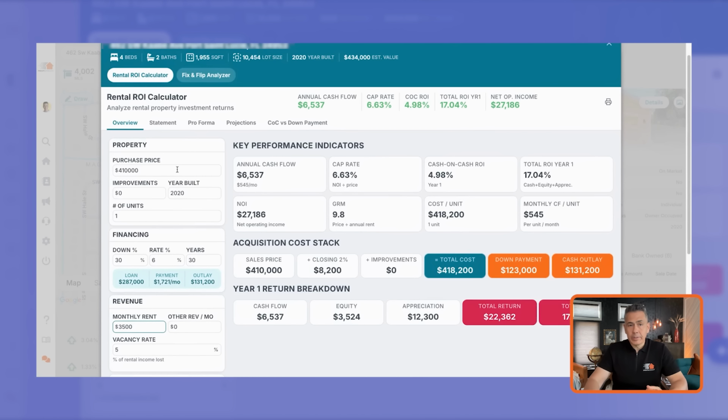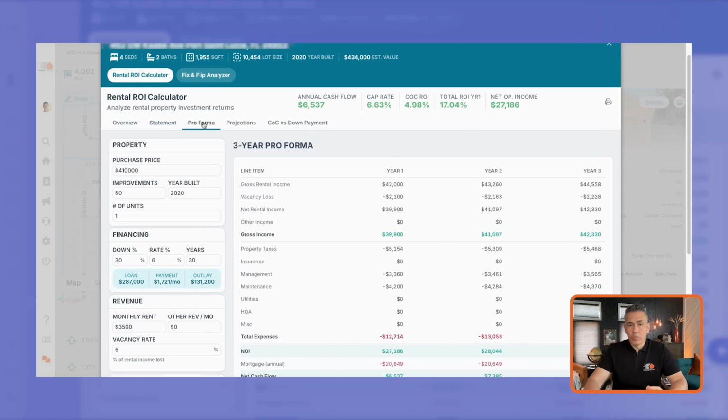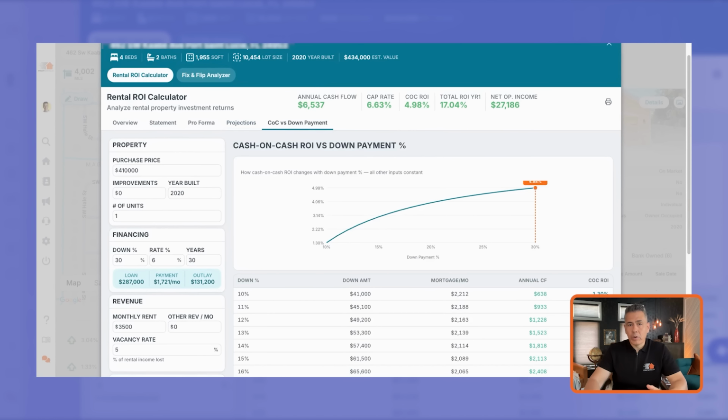Now, if we scroll back up to the top, besides this overview, you're also going to see a statement, which is a year one operating statement for this property. Again, these are dynamic results based on the inputs that I put here on the left. We can move on to a pro forma, so it's going to give us a 3-year pro forma of this particular investment. Projections as well, over a 30-year return versus time. And lastly, cash on cash ROI versus a down payment percentage. Again, all dynamically changed based on the calculations that I'm inputting here on the left.